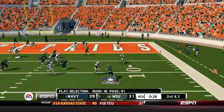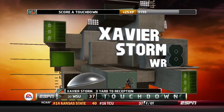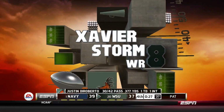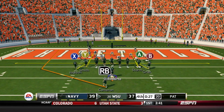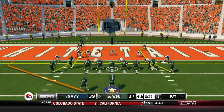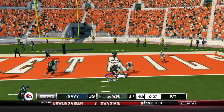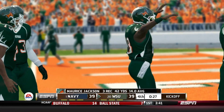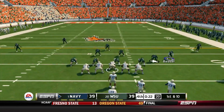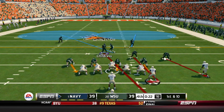So DiRoberto this time throws to the wide open Xavier Storm in the end zone, and that's a touchdown. But now we need the 2-point conversion here to tie this game up. So we come out here in the tight formation. Xavier Storm and Francis Smith in the slot. This time, DiRoberto throws, and it's Maurice Jackson. He's got it. 3 yards for the 2-point conversion. And now we tie this game up at 39 apiece.